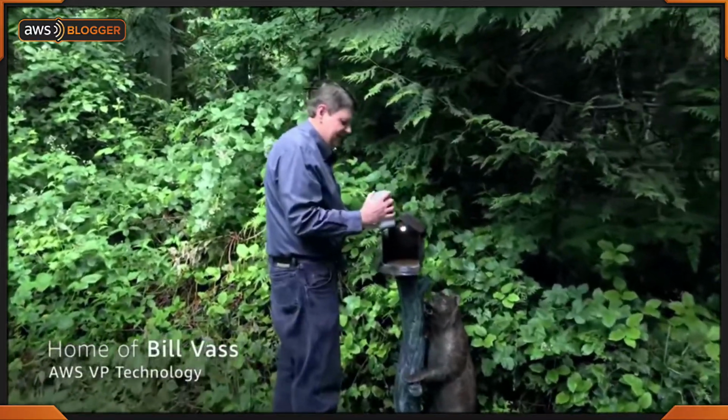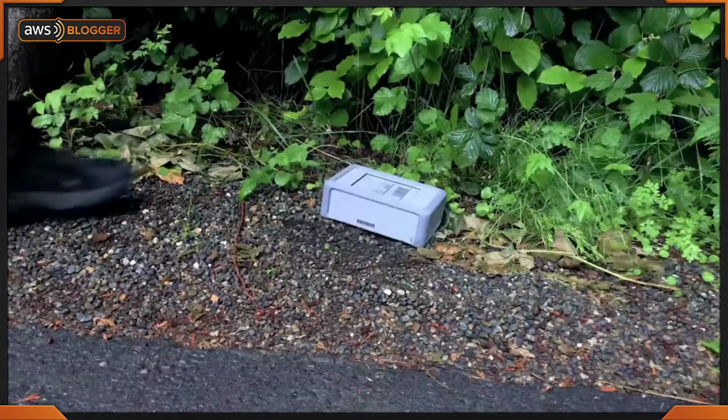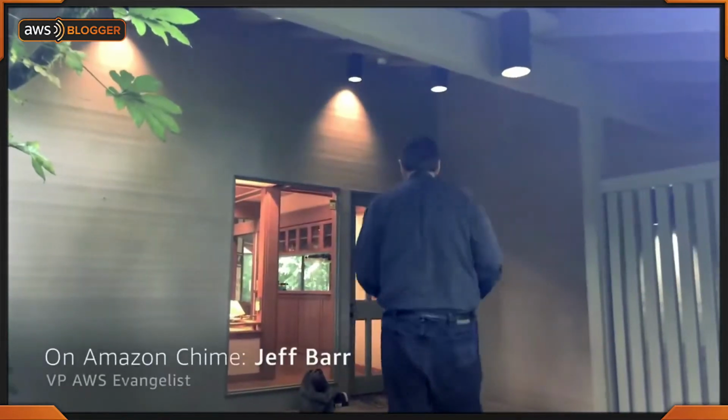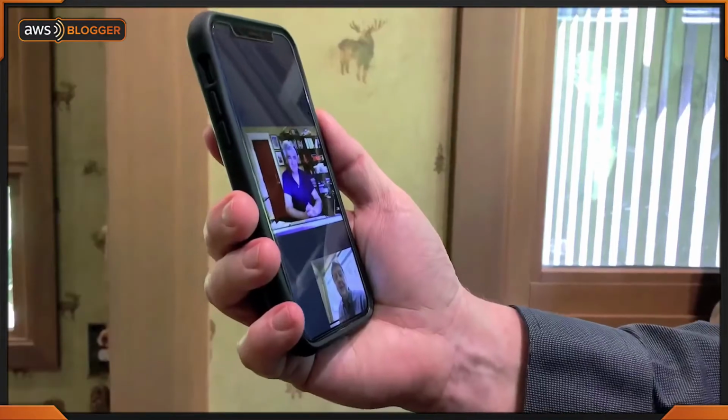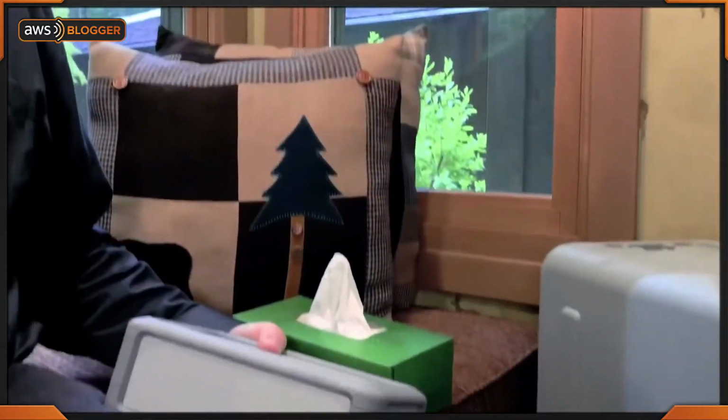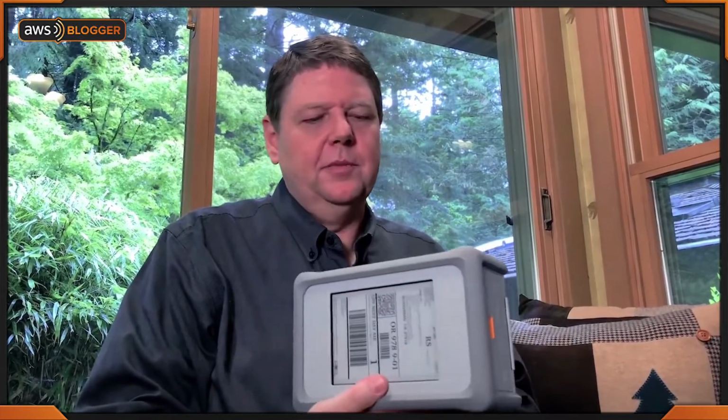Wow, my new Snowcone. Hey, Bill. Hey, Jeff, guess what I got? A haircut? Yes, I did, but actually I want to talk about this new Snowcone. It's an edge processing computing device. It has data transfer and data storage. It's about the size of a tissue box. Bill, I think you actually had me at edge computing. It's got 4 gigs of RAM, 2 virtual CPUs, 8 terabytes of usable storage on there. Awesome. It runs Greengrass.